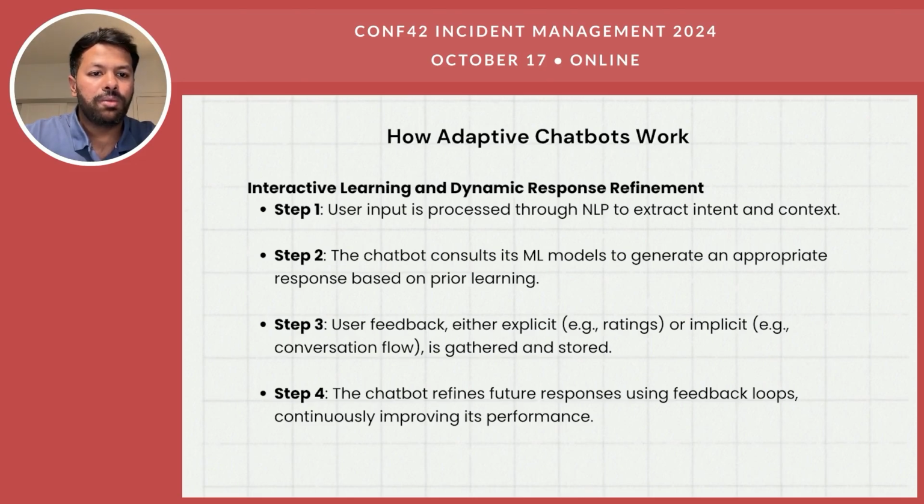Here's a quick overview of how adaptive chatbots operate through interactive learning and response refinement. NLP processing. The chatbot uses NLP to understand user input, extracting intent and context. Response generation. It then consults ML models to craft a suitable response, leveraging prior interactions.